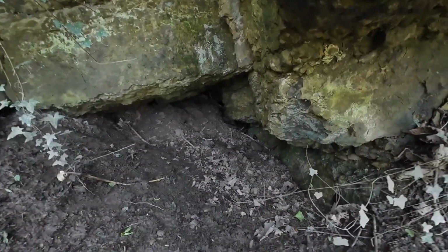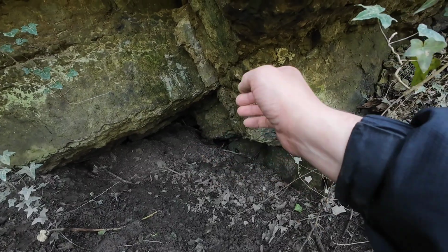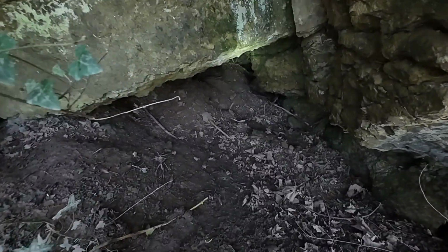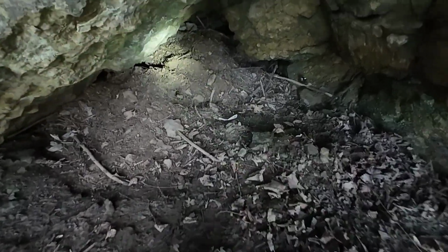I can imagine this would have gone right away down. It does go in past this soil, if I carefully show you. Wow, I just love the old walls where the limestone is. But here we go. Wow, this is super muddy down here. I'm going to be very, very careful.